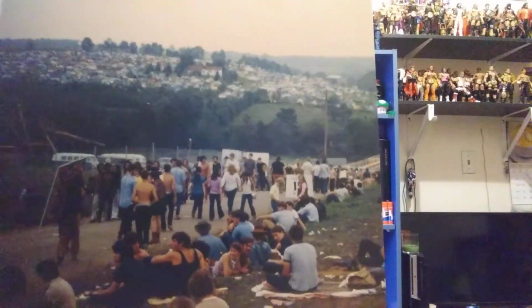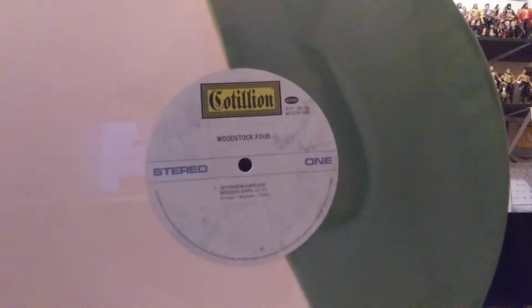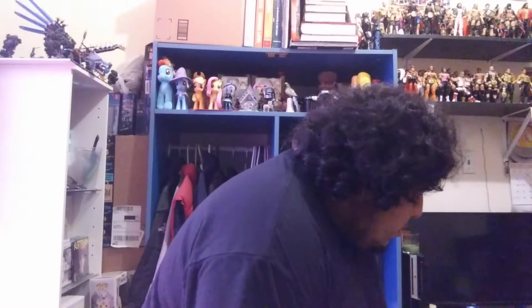Show you this one. All black poly-lined sleeve, and as you can see, it's on green and white. Sort of reminds me of a candy, I think one of those Life Savers. Kind of reminds me of that, or maybe like a mint flavor. So there's that. That's pretty much all of Rhino's releases of Woodstock.